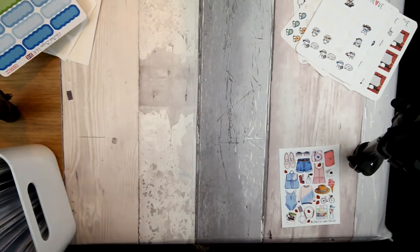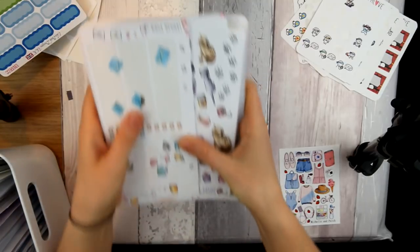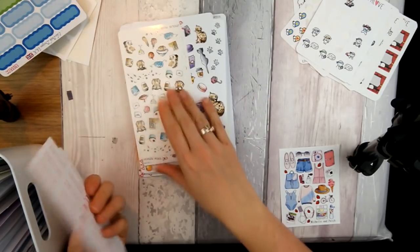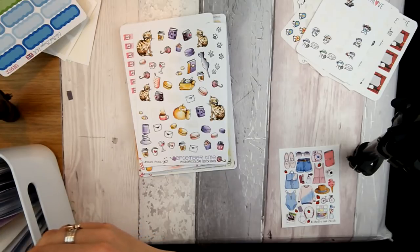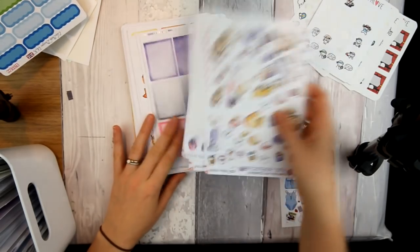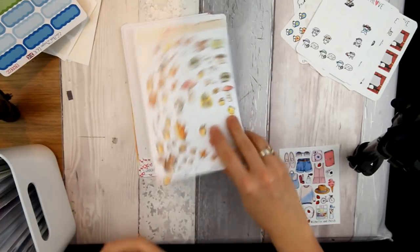Okay, now we're on with my Linou ones. And we've got some personal size stickers. It's like an autumnal kit and wintry kit. Where are we here? We've got a September kit with a beautiful purple and the cats. We've got an autumn time kit.